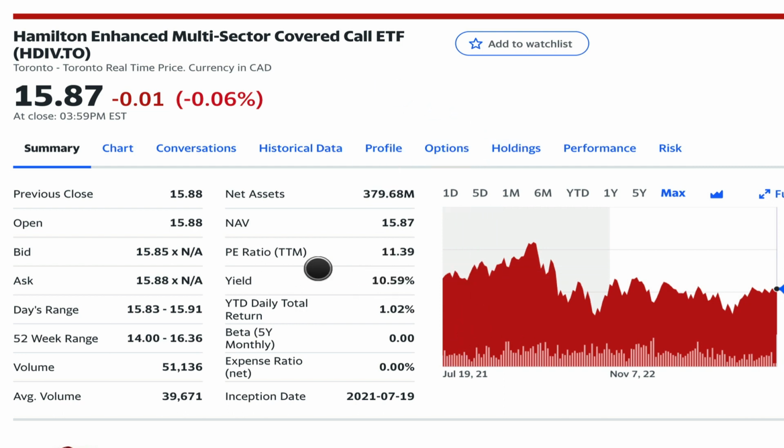And when we go to the actual website, I'll show you the performance, how much it has done over the years, because it was incepted on July 19, 2021, so it's been around for a year. They pay monthly dividends, and right now it yields almost 11%. So imagine you get that 11% in dividends. You haven't lost any money pretty much if you invested in this ETF from inception.